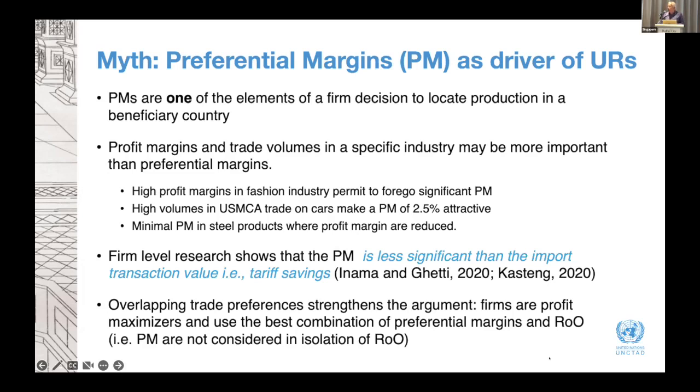The automotive sector is very competitive, so even a tiny preferential margin makes a difference for you. Or in the steel sector, which is highly competitive, even a tiny preferential margin, which is a duty savings for you, makes a lot in terms of profit margins. By contrast, if you think of textile and clothing, of Gucci, Prada, Moncler, they have a very high profit margin of 30, 40%, and therefore even a high preferential margin of 5, 6% is negligible for them, because they have such a profit margin in their own sector. They may forego the preferential margin, and therefore may at times not use FTAs.